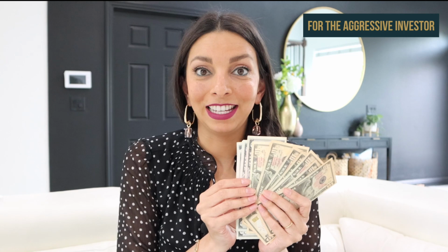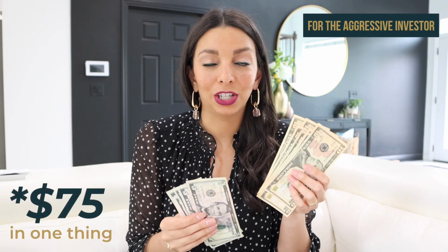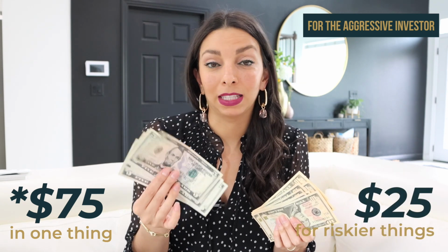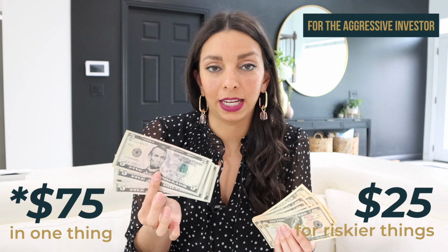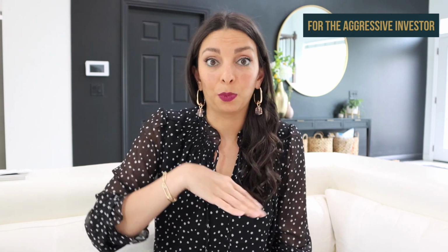If you try to pick random stocks, you can do that as well. Maybe you break $100 up into smaller chunks and you've got something like this. You can split this up into maybe $70 into one thing and then $25 into something that's more risky if you want to take a chance on something, but maybe not too much. So that will help you understand, when you do see the movements, you can then say, okay, I don't like that type of movement. Maybe it's really dramatic, or you can say, you know what, I'm okay with it.